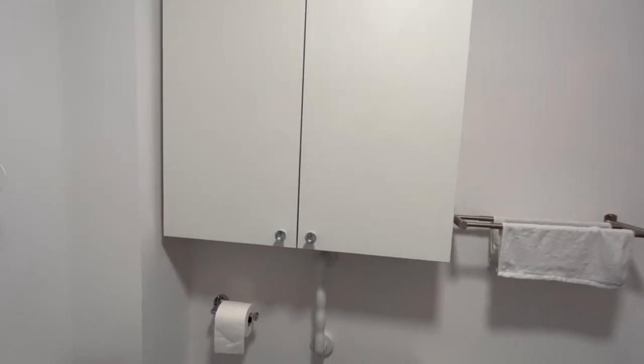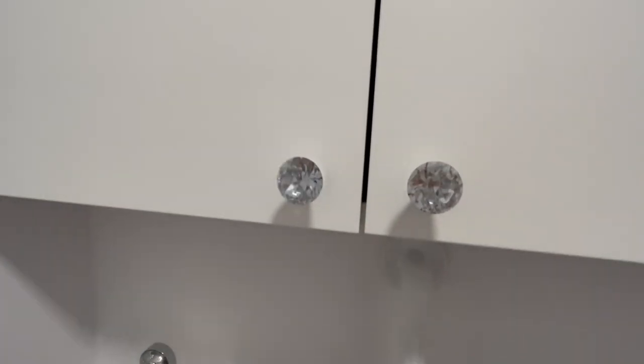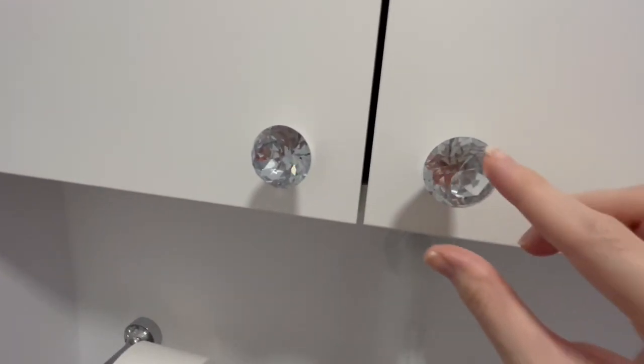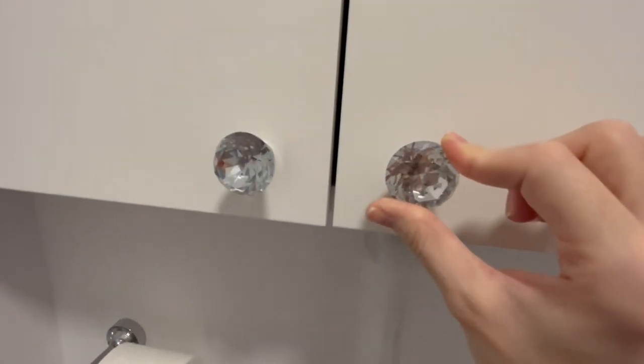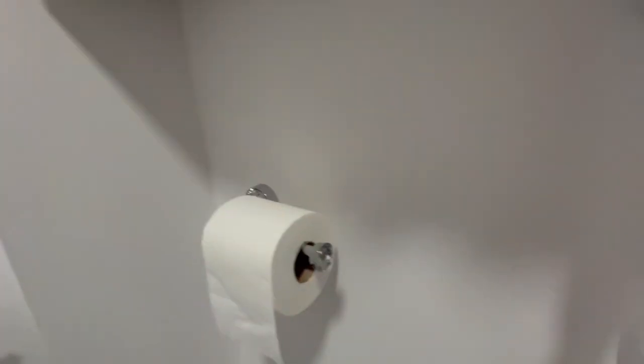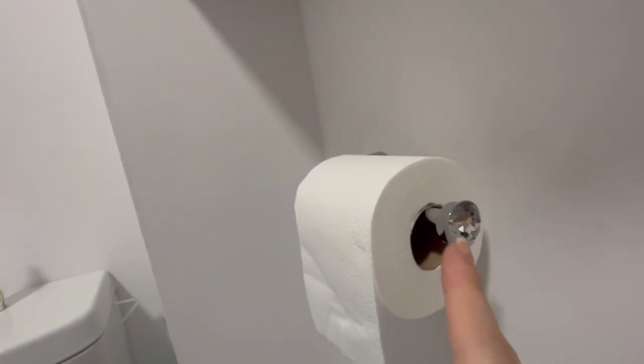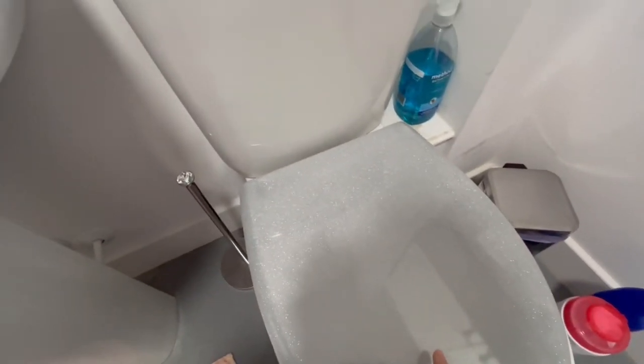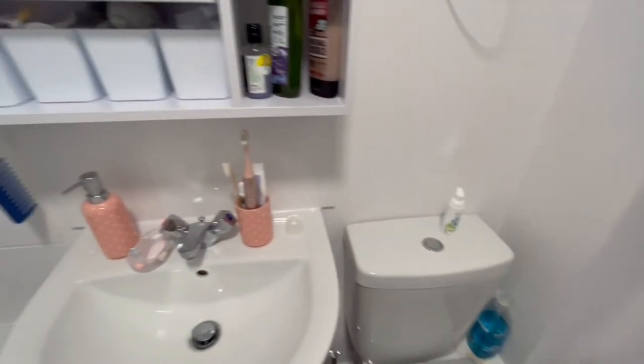cabinets, and then the theme for in here is diamante stuff, so I've got some diamante handles, and then I've got a diamante toilet roll holder and the toilet roll holder here is diamante as well, and I've got a sparkly toilet seat as well. So that's my bathroom.